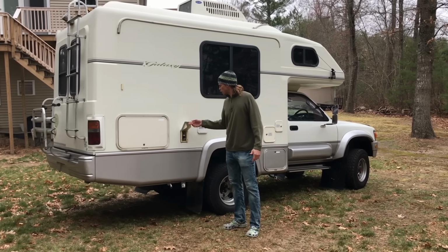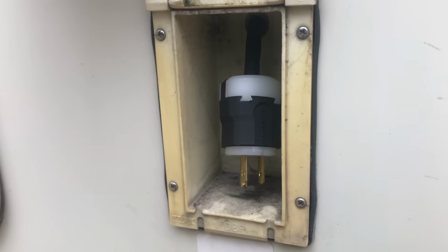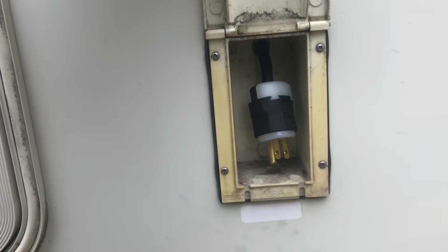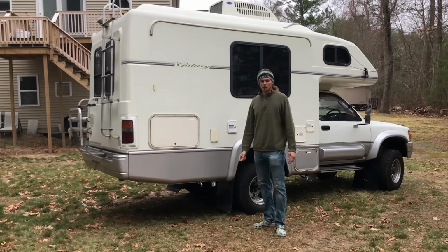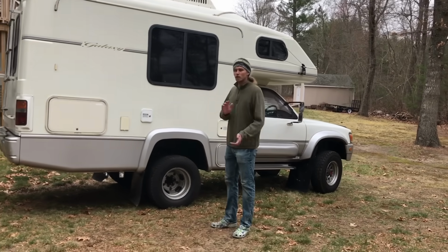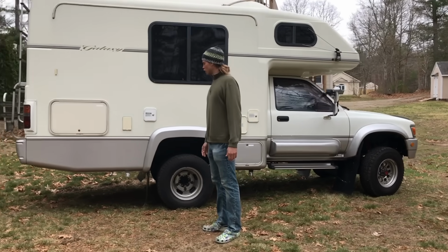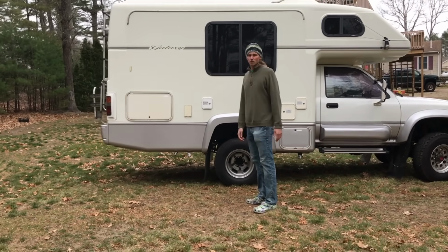We have here, this is the shore power. The guys at Van Life swapped this out because obviously there's compatibility issues with basically everything in this thing when it comes from Japan. Not designed for 120 at 60 hertz. Everything's designed for, I think, 100 at 50 hertz or 110 at 50 hertz. So, some quirkiness there, but things that in general should work.